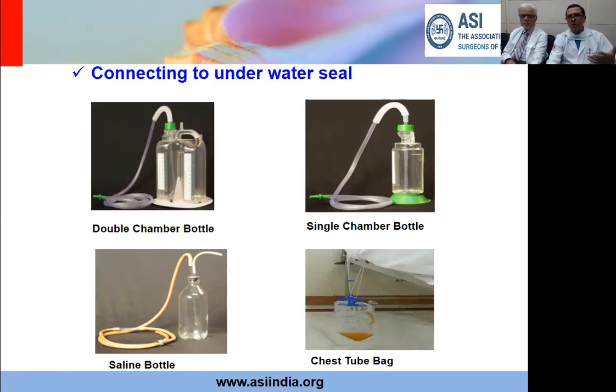Now, bags are okay. The only problem with bags is, in case you need to apply suction, there's no way you can apply suction on the bag. And many times there is a problem of slippage of the bag and the bag becomes flat, and then your underwater part goes away. So I would personally recommend using one of these ready-made bottles.